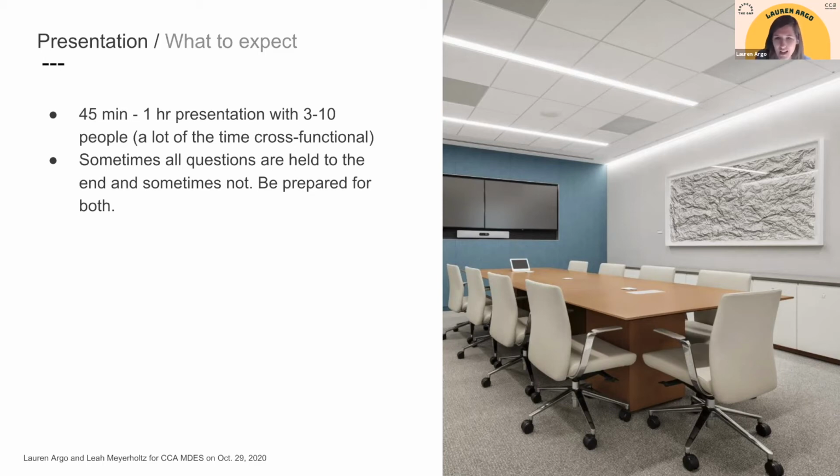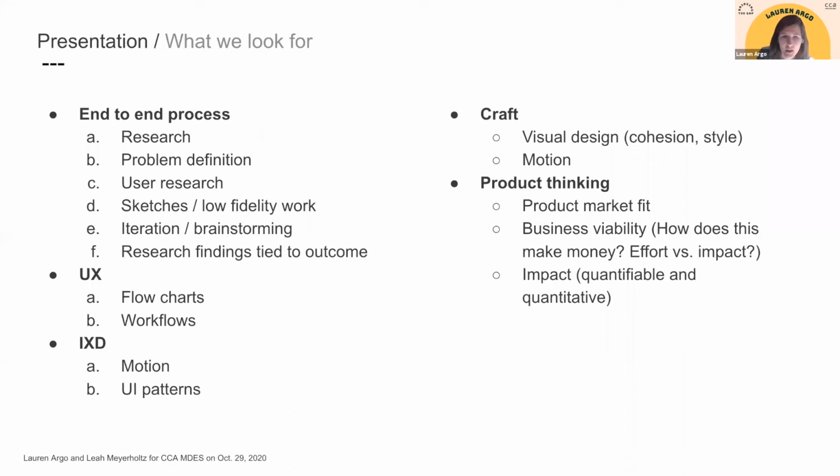Sometimes, even though they say that, clarifying questions might come up, but there's not going to be any super big questions. But I've also had it where it's expected and they want it to be more conversational and they want to ask questions throughout. So I would just say be prepared for both. Sometimes they tell you ahead of time which one they want to do, and sometimes it's a little bit of both. So just be flexible throughout the presentation, because both might happen. Again, for the presentation, I'm not going to go over this again because we've already talked about it, but it's all this stuff just in more depth.